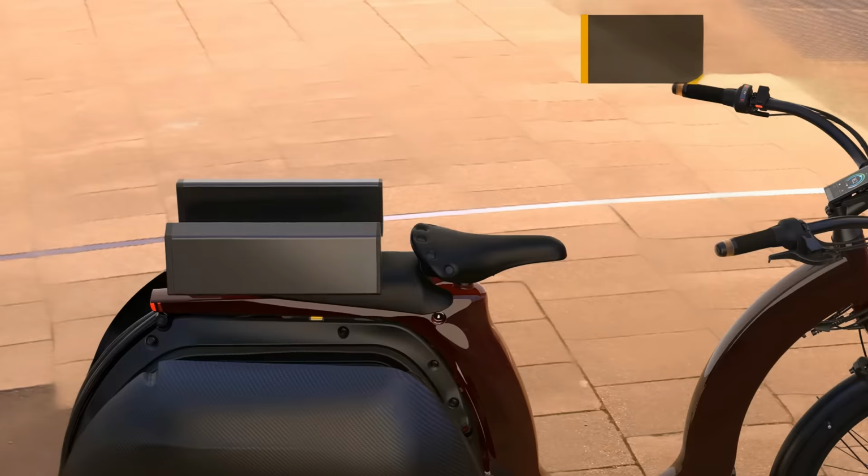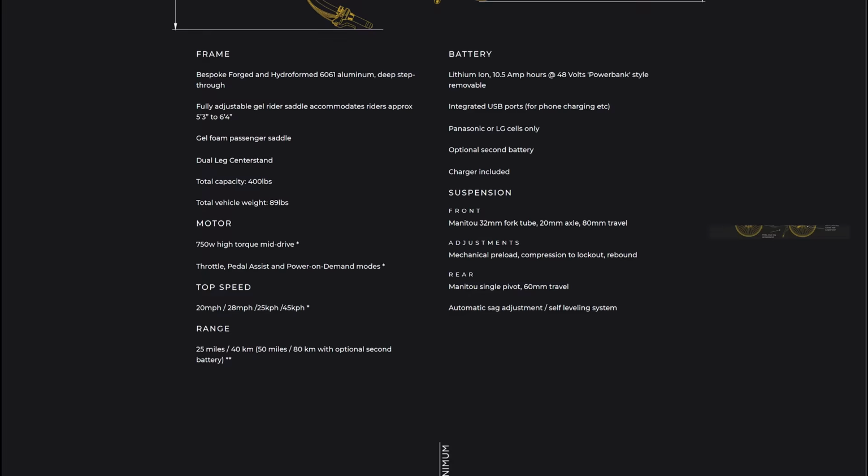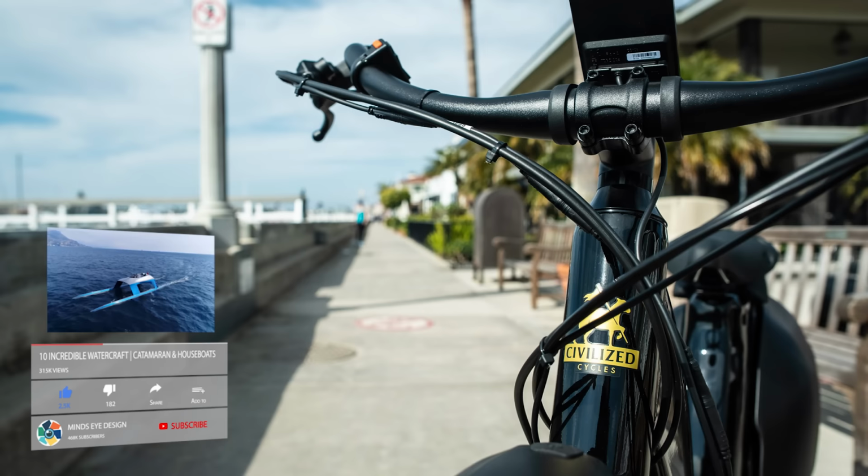If you pick up the optional secondary battery, the Model 1 has a more than apt range of 50 miles. Like most e-bikes, the speed will top out at 28 miles per hour, which is the average legal limit. If you want your own Model 1 from Civilized Cycles, they are selling for $4,500.